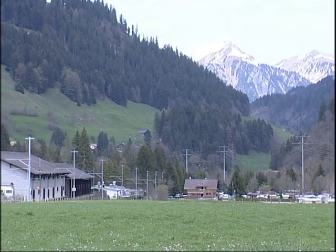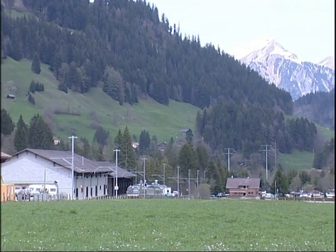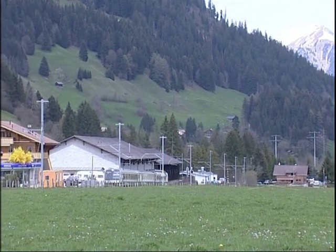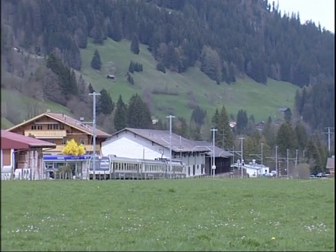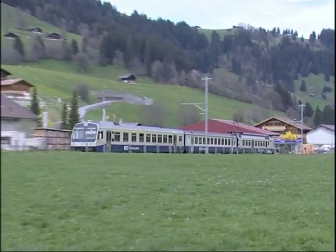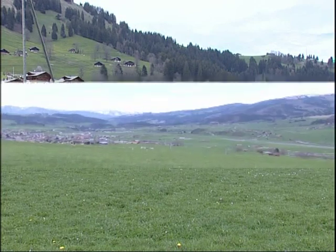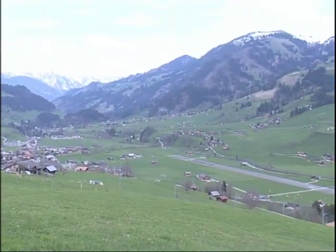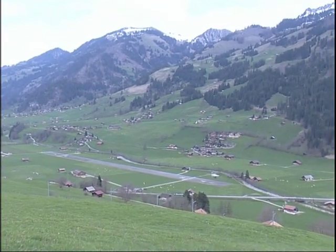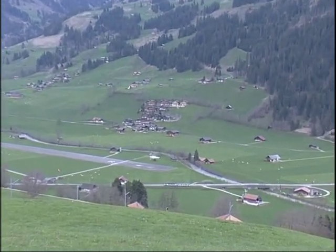On the outskirts of Zweisimmen, BLS Class 565 EMU number 730 arrives with the local stopping train from Spiez. This is the view overlooking the town along the Simmen Valley towards Lenk. The town's small airstrip can be seen in the distance as this two-car type BDe 4/4 unit heads south towards its first stop at the village of Blankenburg.